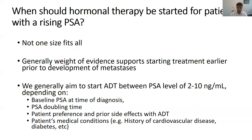For our higher risk patients with a shorter PSA doubling time, when is the right time to start hormone therapy? There really is not a one-size-fits-all approach to this question. Several studies have demonstrated that earlier rather than delayed hormone therapy, particularly before the development of distant metastases on a scan, likely benefits patients.